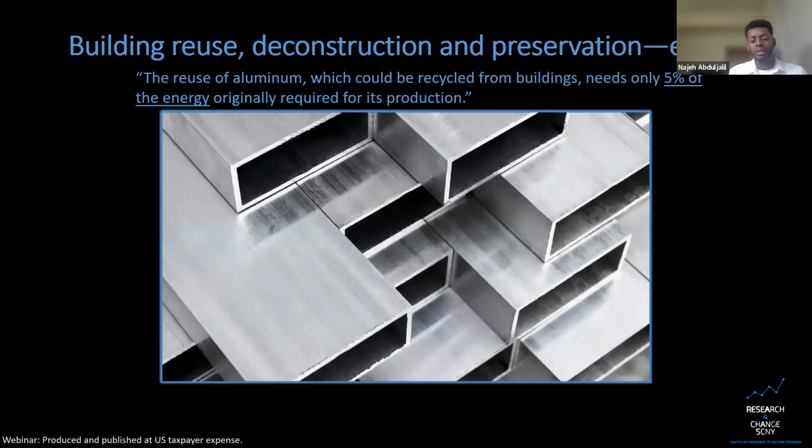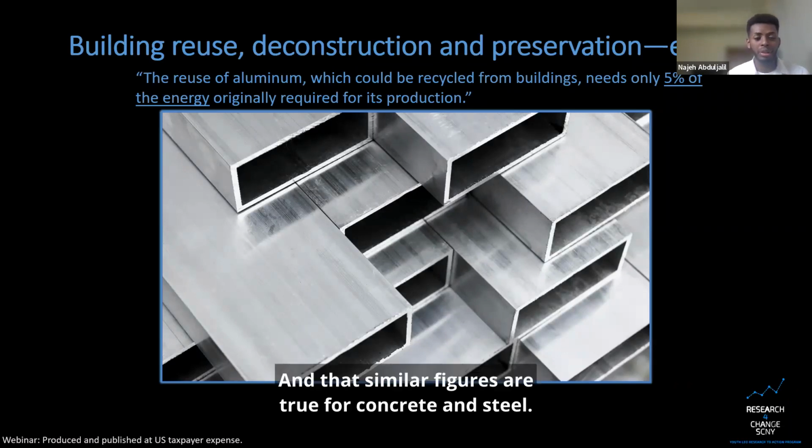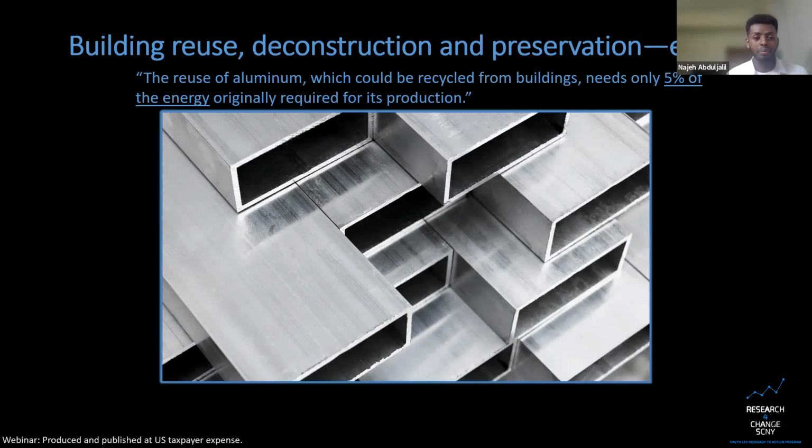And it's a lot more efficient to recycle that material instead of producing new material. For example, for aluminum, it takes 5% of the energy to recycle it instead of producing new aluminum. And similar figures are true for concrete and steel.